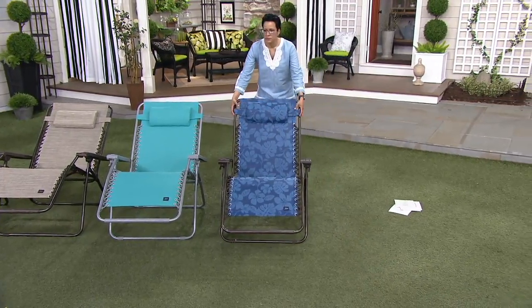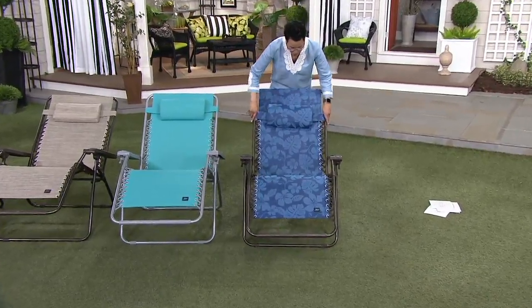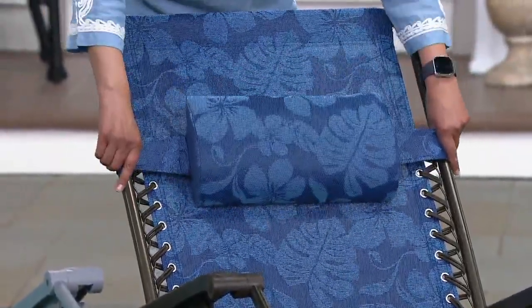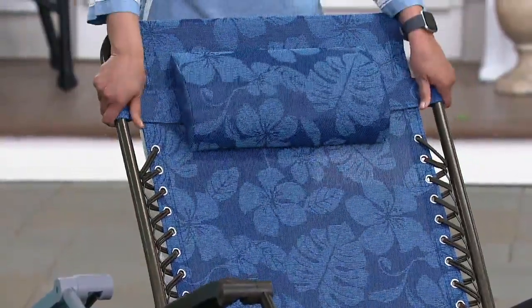And our hook and loop pillow is the only thing that you have to put on the chair once you get it out of the box because, again, fully assembled, but you're going to put your pillow on. And then maybe you want it behind your head, your neck. You want to move it under your back. Yeah. You're free to slide it up and down the frame.